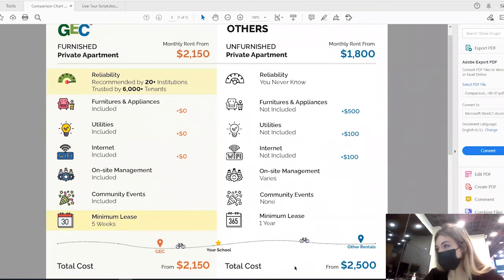And with market rentals, the total cost is about $2,500. It starts from $2,500, whereas at GEC, our rates start a lot lower. So we have a lot of different options. If you have a lot less budget than most, you can rent a shared room. If you have more budget, you can rent a private room. So we have a lot of different options that will suit your needs, and those options start from $2,150. And like I mentioned before, GEC is very close to a lot of different places in Vancouver.